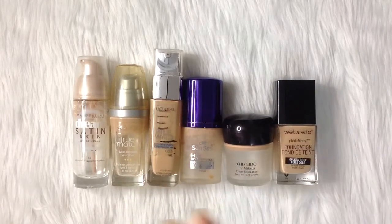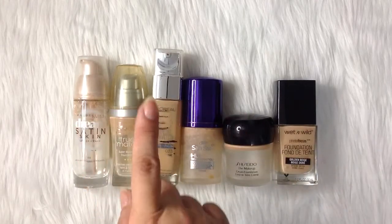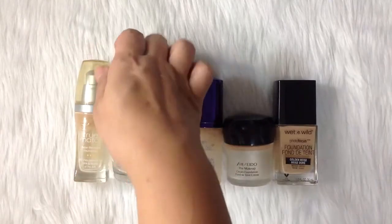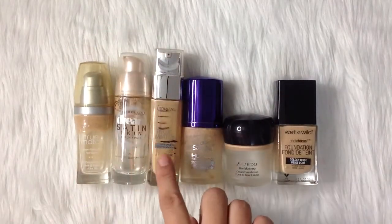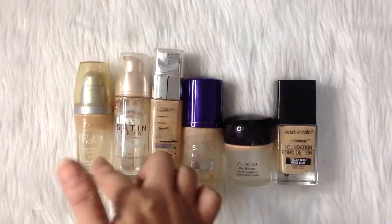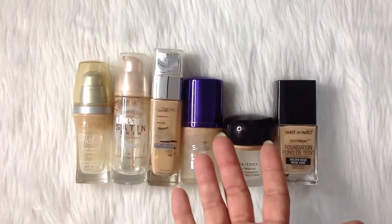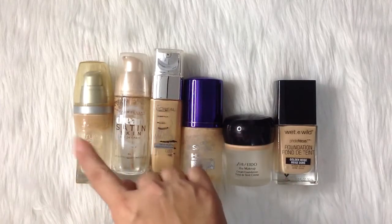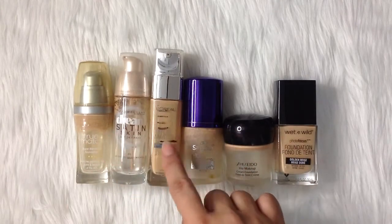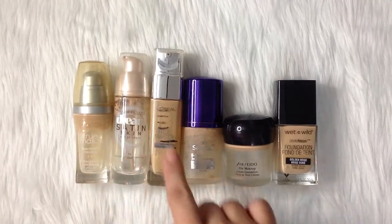Now anyway, let me do my ranking of the foundations I have used. I would be ranking the L'Oreal True Match foundation. So this is also a L'Oreal True Match foundation. It's the same as this one, but this is the old version, so it's an old packaging. I suppose they may have changed the formula as well. But anyway, this is the one I enjoyed the most using, and that is actually the reason why I bought this one, because of the experience I have with this L'Oreal True Match foundation.